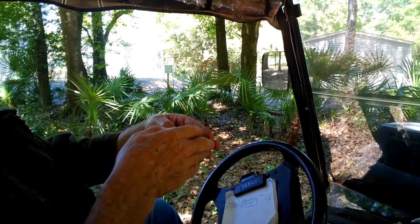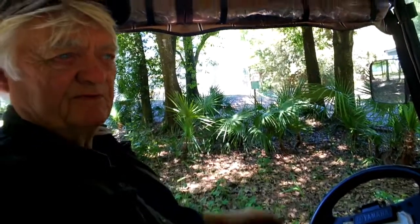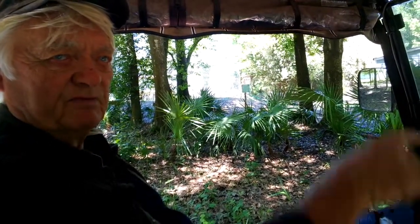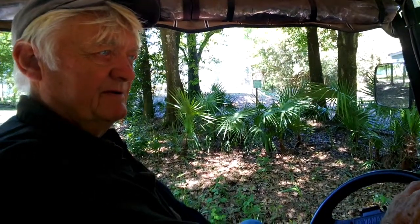Right. And you have like a concrete pad in there, right? We've got a lot of concrete that's going to waste back there. We could put up a roof across that, not attached to the truck body, just a pole barn thing. Yeah, sort of like that. It wouldn't look too bad.